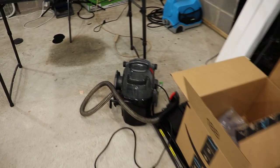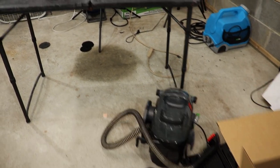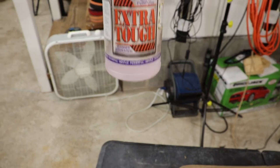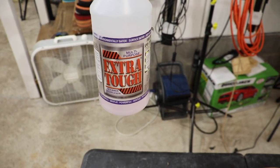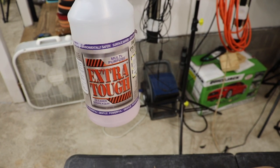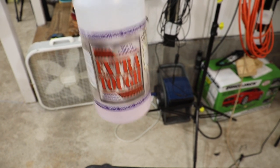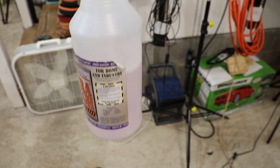I did use the little Bissell vacuum here, the extractor, and it did a good job. It actually did a really good job. And we used Extra Tough, diluted 1 to 15 for all of the cleaning. At least I did. Jess was using some of the other citrus all-purpose cleaners that she likes, but I was using this, diluted. Actually, it was diluted 1 to 10, not 1 to 15, 1 to 10.